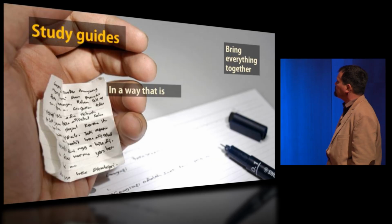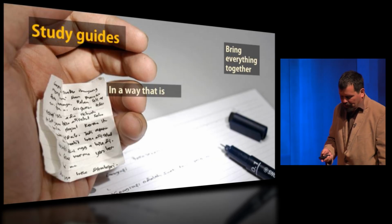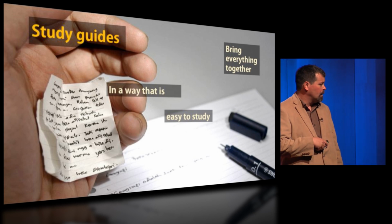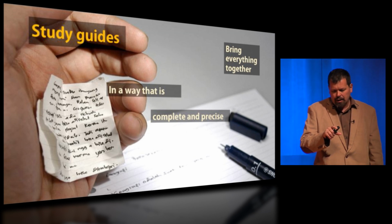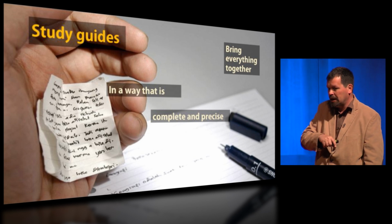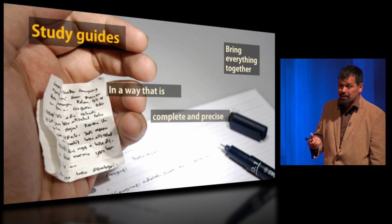So cheat sheets, right? Actually, study guides. You have to bring everything together. And you've got to do that in a way that's easy to study. You've got to do it in a way that's complete and precise. And complete and precise are something that bears talking about. When you're preparing study guides to study for exams, you need to make sure that you're not introducing errors. If you write down things that are not precise, and you think you've got 100% accuracy in your study guides, and you're studying the wrong thing, you cannot possibly do well on the exam.